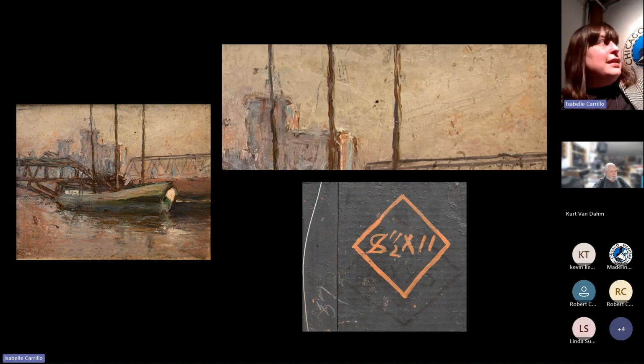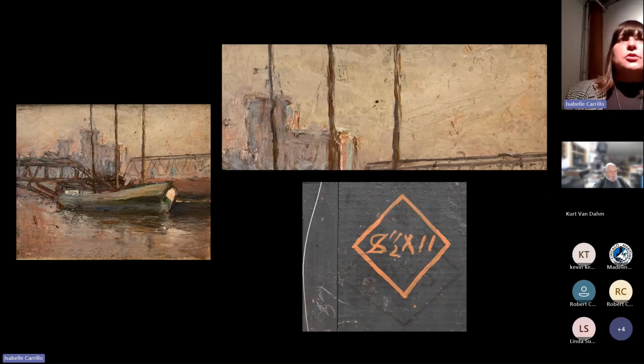But you can see in this little picture I have of just the masts, it looks like there was some rigging around them that was painted over. And you can see that red monogram. It's a little hard to see with the light. It looks like there's a black diamond shape with dimensions underneath it. So, this is me speculating. Is this something that was painted over and he painted black over the back because he felt it was no longer finished? I don't know.